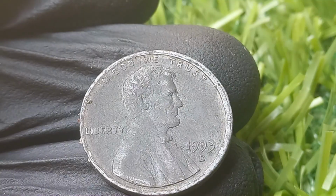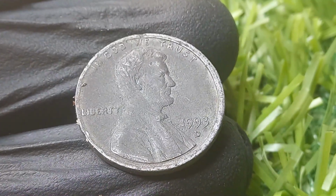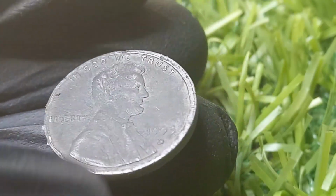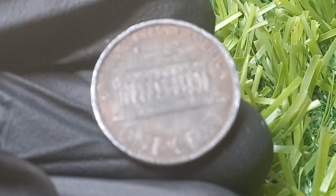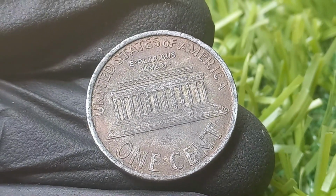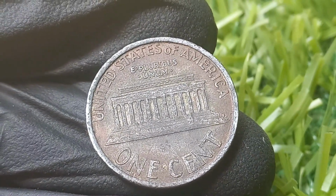Imagine the moment you dump your change on the counter, ready to count out pennies for the kids' lunch money. And then you spot it, that odd, distorted D. Your heart races. Could it be? Could this be the coin that's been hiding in plain sight for 30 years?